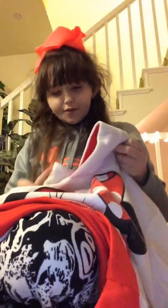So okay, first thing I got is this Minnie Mouse sweater shirt thing, and it has a hood too. And when your hood is up, there's these little Minnie Mouse ears. So that is a really cute item.